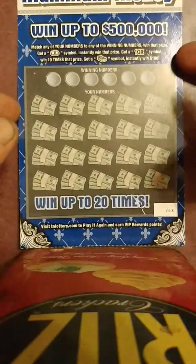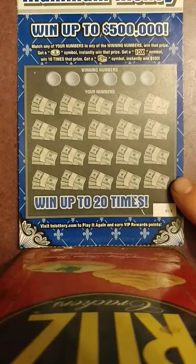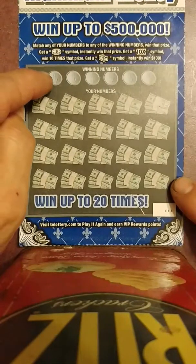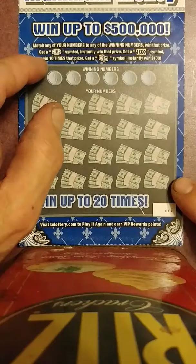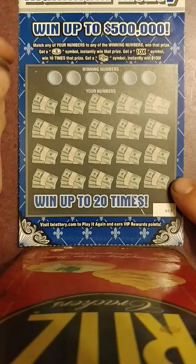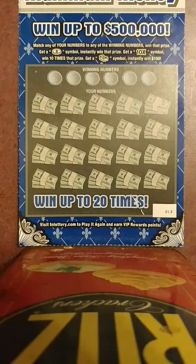So I woke up to these bad boys. But the rules of the game are you gotta match any of your numbers to the winning numbers, win that prize. Get a coin, instantly win the prize. Get a 10x, win 10 times the prize. Get a money stack symbol, instantly win $100.